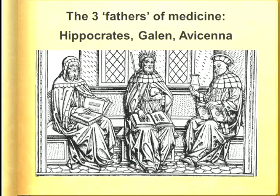Hippocrates, who we've heard about. Galen, who we're hearing about now. And Avicenna, who was a much more Eastern figure. He did research, and we'll hear about this in a later lecture, into things like smallpox and measles and things like that. So these are the medieval period, as you can see, this is that time, thought Galen was right up there. He was absolutely one of the figureheads of medicine.